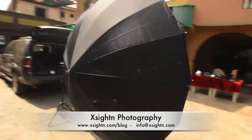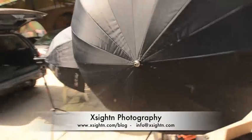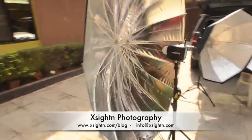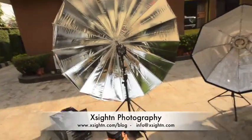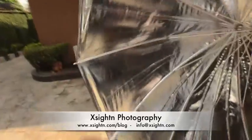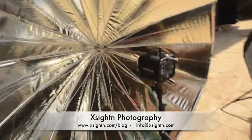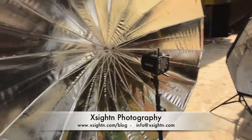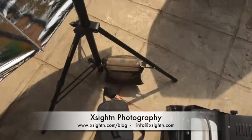It's well put together. It folds up very nicely, and it's almost like an umbrella. It's an umbrella actually, and it opens up pretty well. The build quality is unbelievable. It's awesome. Just while I was trying to set this up, it actually fell face down and it held up quite well. That explains why I quickly had to throw in the sandbag.